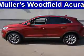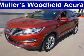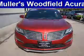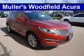Presenting the 2015 Lincoln MKC. It's powered by front-wheel drive, a 2-liter, 4-cylinder engine, and an automatic transmission. With fewer than 30,000 miles, this vehicle has a long road ahead. Great fuel efficiency saves you money by requiring fewer trips to the gas station.